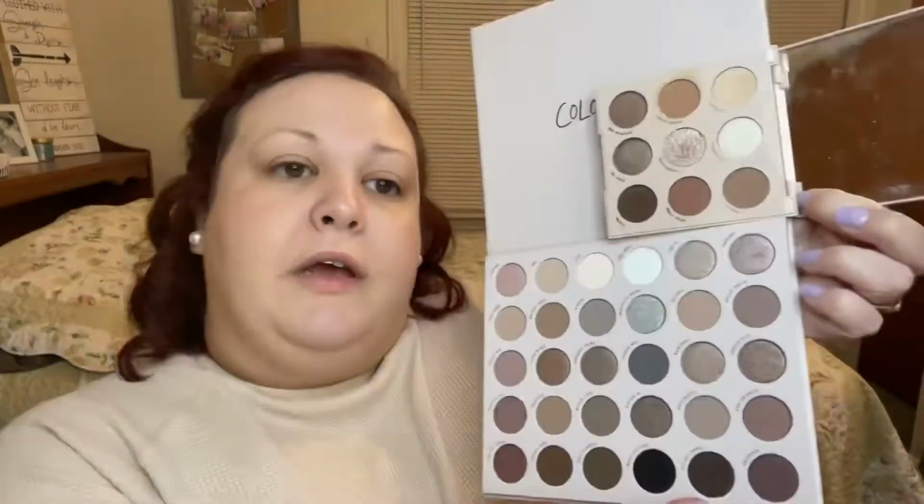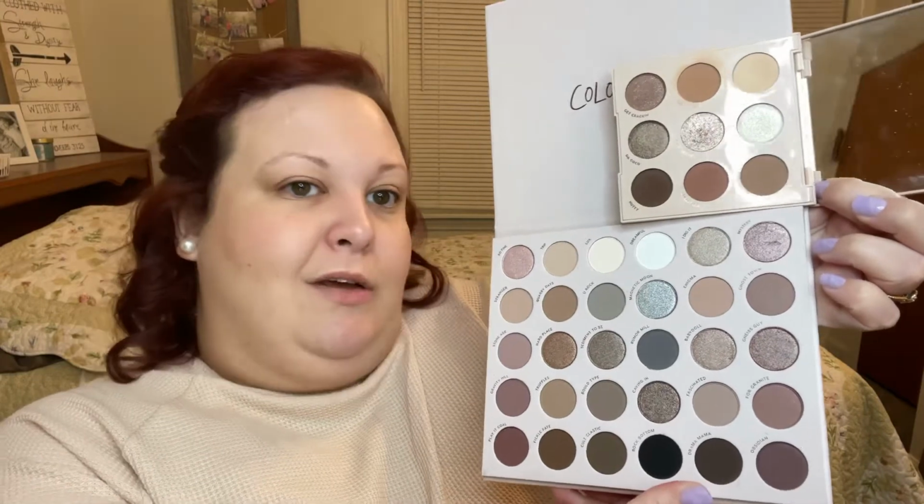The 30 pan palettes are much more unique with ColourPop than their 9 pans or smaller palettes. So here's the Stone Cold Fox with the Going Coconuts. You can see very similar color stories here. Definitely not unique, you know what I mean? So I don't want to spend a whole lot of time going through every ColourPop, but I just wanted to show you that if you have some of these other smaller palettes in your collection, then you probably don't need the larger ones because you can probably make up a larger one.